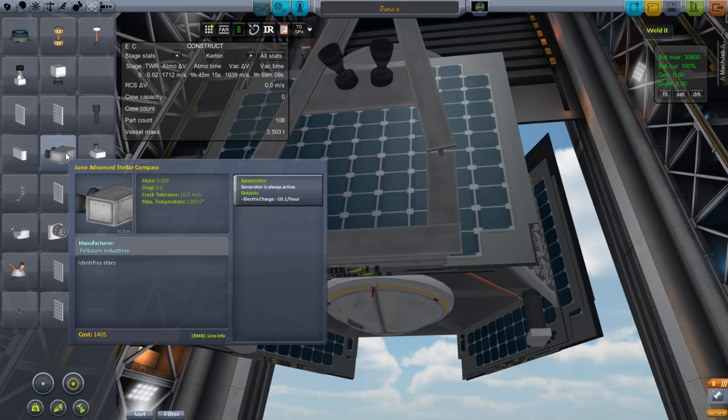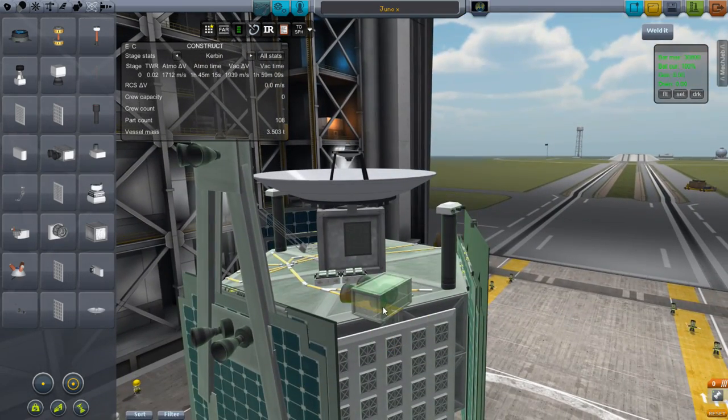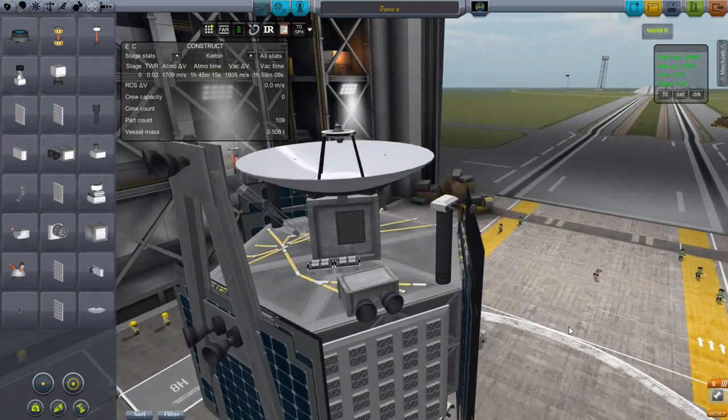So the Juno Advanced Stellar Compass right here comes up and goes right in this location. We just have to rotate it into the correct orientation to have it right here, pointing out and watching the stars to make sure we know where we are at all times.